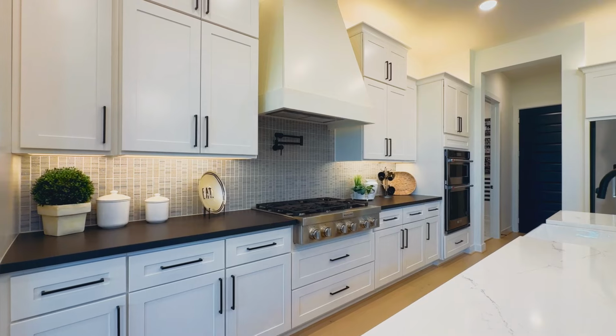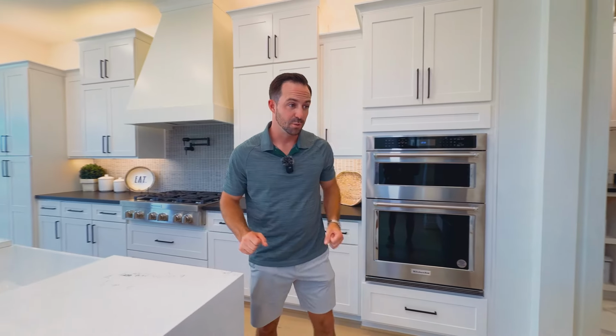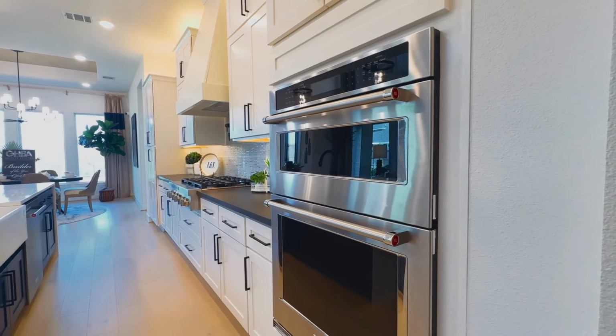They added a little bit of pop of color, the blue in there, and then you've got the white cabinets with these black countertops. So they went with the two-tone, which I just think is super cool. They do have really nice appliance packages. So they do have the KitchenAid stainless steel appliances.